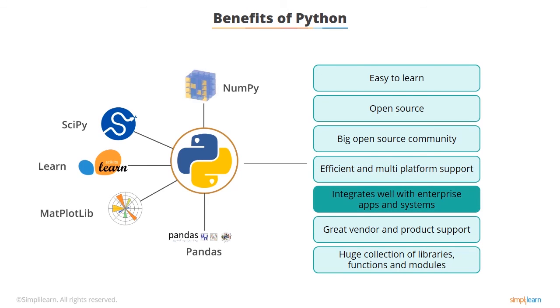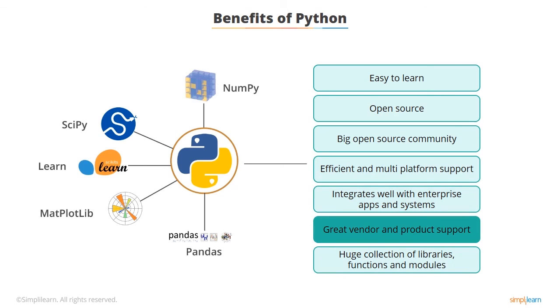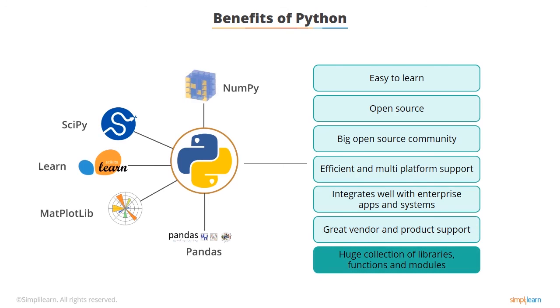Applications developed with Python integrate easily with other enterprise systems and applications. There are a lot of tools, platforms, and products in the market from different vendors, as they offer great support and services. Python and its libraries create unique combinations for data science. Because of all these benefits, it's usually popular among academicians, mathematicians, statisticians, and technologists.